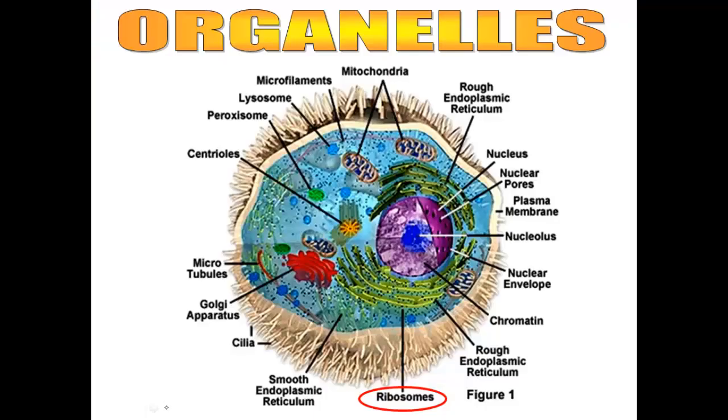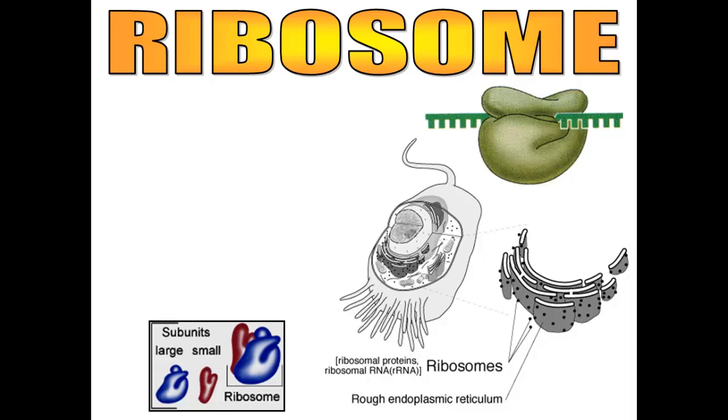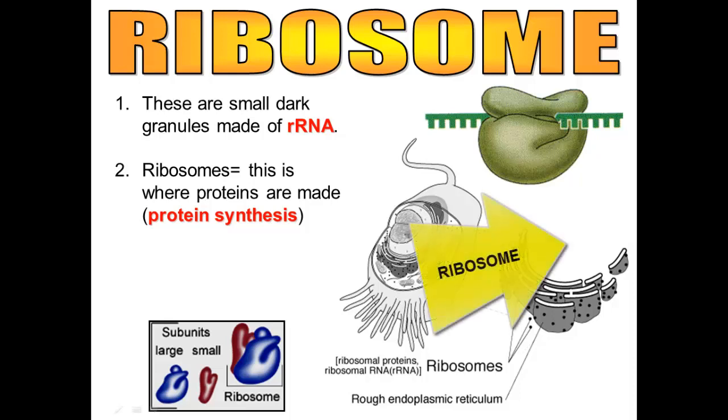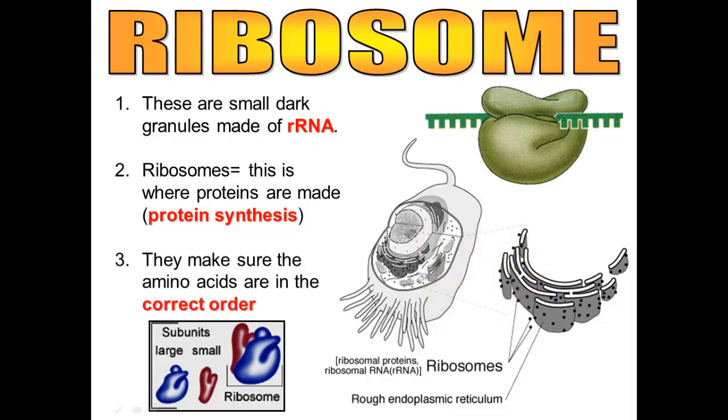Next, we'll talk about ribosomes. A ribosome is a very small organelle. It doesn't have a double membrane. It's made by the nucleolus, and it's composed of rRNA. Ribosomes make proteins. So the nucleolus makes the ribosome, and the ribosome makes the proteins. And as they're making the proteins, they make sure that all of the amino acids are in the correct order. And that just makes sure that the protein is going to be the correct shape to do its job.